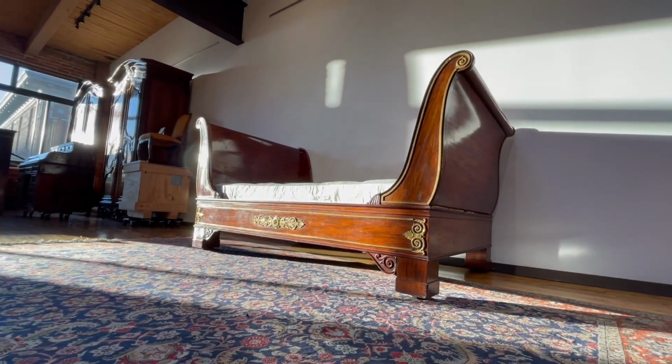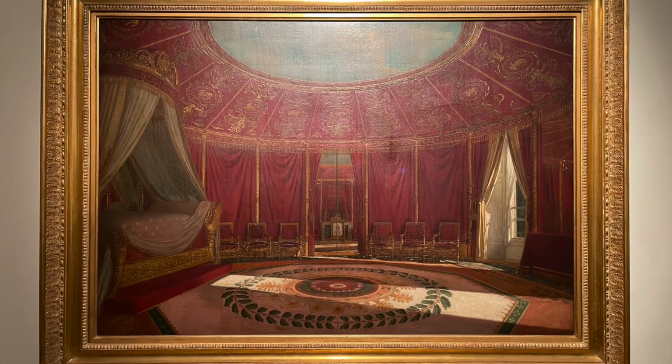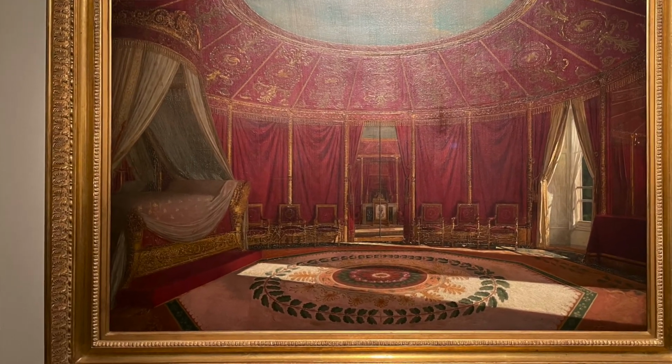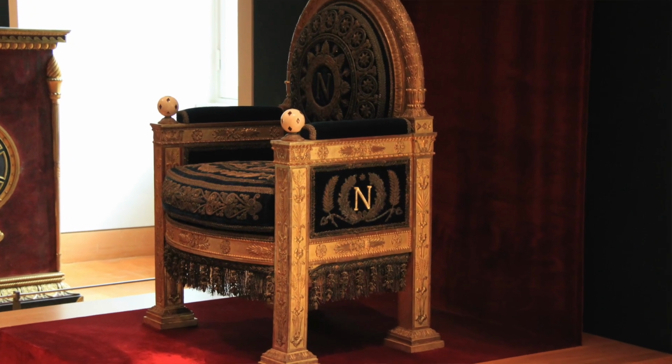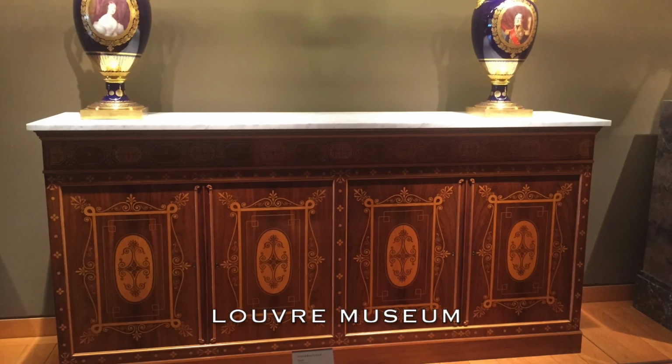So the maker of this piece was Jacob-Desmalter, who made, among other things, Napoleon's thrones, as well as this bed for the Empress Josephine, which is now in the Malmaison Museum. So the maker is from a lineage of really the most celebrated master furniture makers in France, who furnished Marie Antoinette, who furnished all the courts of Europe, who furnished Napoleon, the Jacob family. And we're going to encounter many of their works today from different members of this family in major museums worldwide, such as the Louvre.